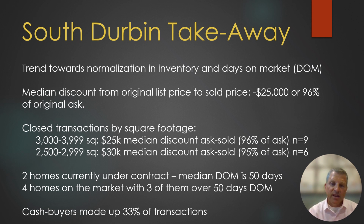And there were 4 homes on the market in South, with 3 of them having days on market over 50 days. So hopefully we're not starting to see a trend in South with days on market going up. We'll know more at the end of the year, right? And then interestingly, cash buyers made up about 33% of the transactions in South. So there is still a reasonable amount of cash buyers out there.